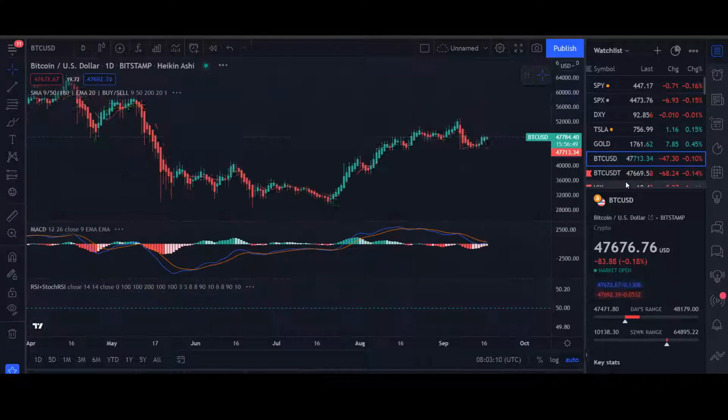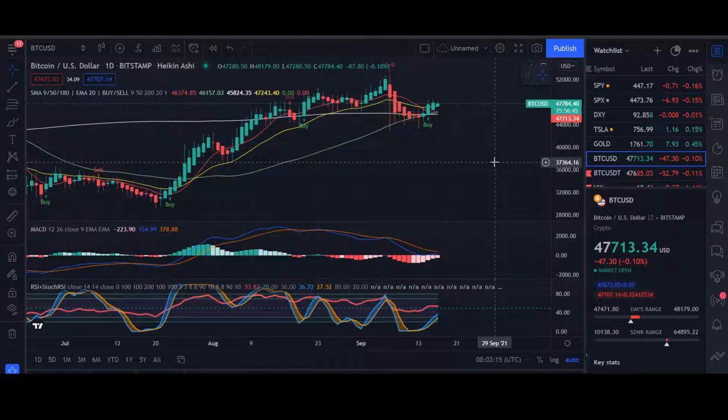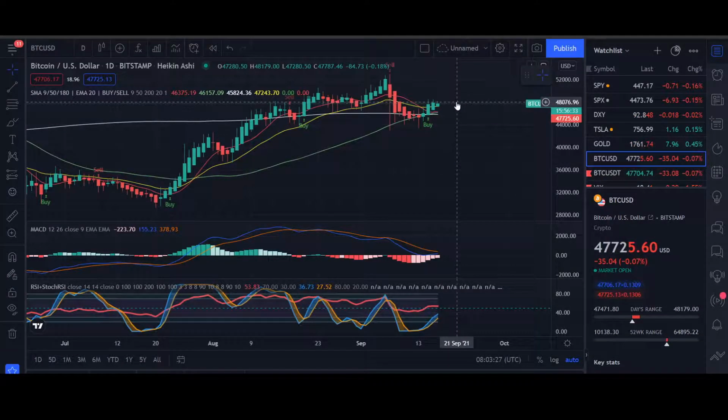Moving on to Bitcoin. You got a 0.1% drop today, so nothing at all. But more importantly, the buy indicators triggered, and it's got all of its moving averages underneath it. Everything actually looks pretty good for Bitcoin. It is within a range, and it has to get above 52,000 to actually be a safer bet than what it is currently.